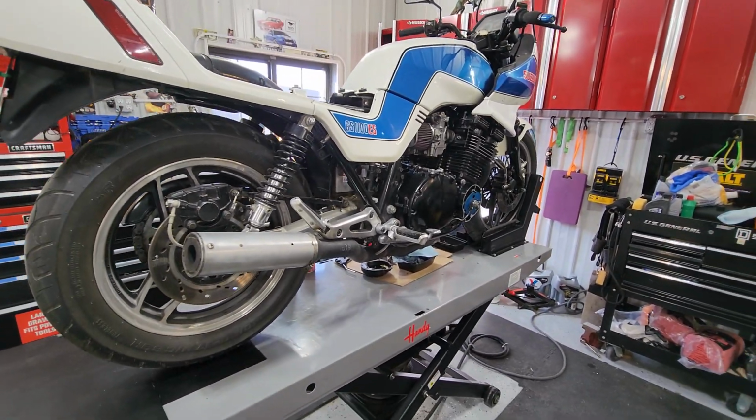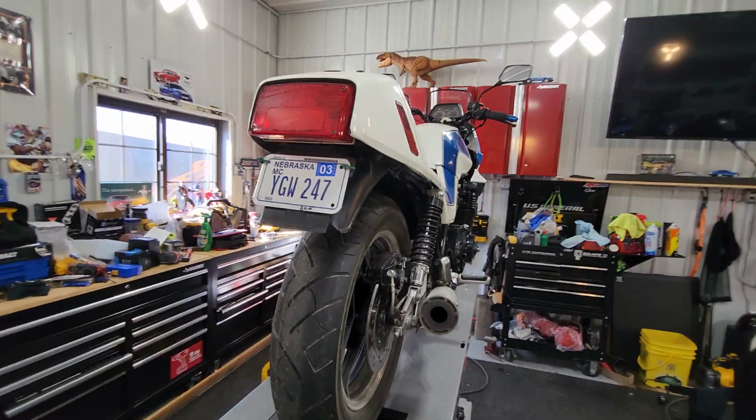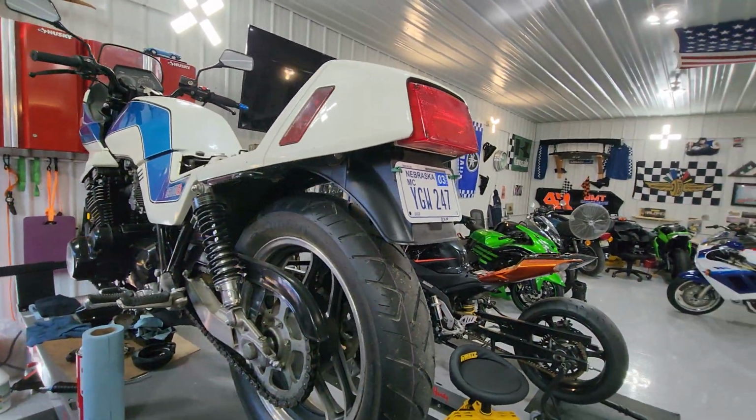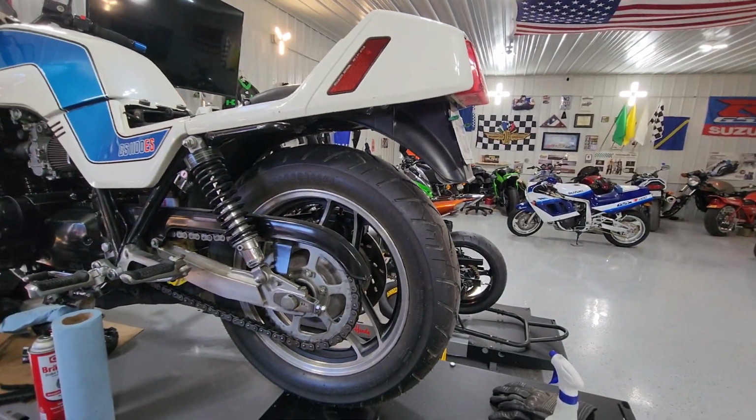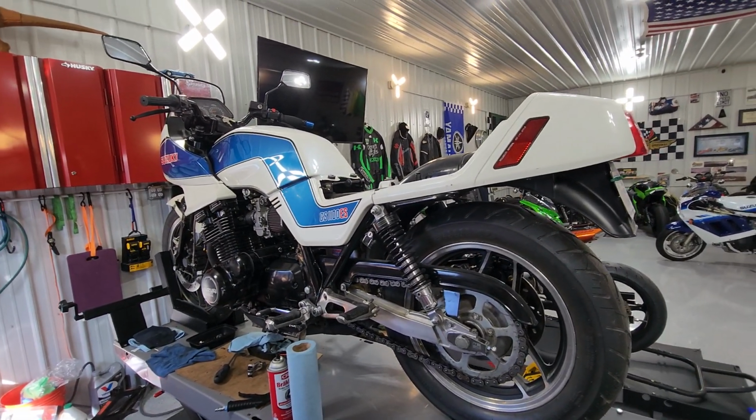And yeah, it's a great cruiser, and it zooms down the road. It really does. Very comfortable to ride as well. The footing position is amazing. But yeah, it's a really cool bike.